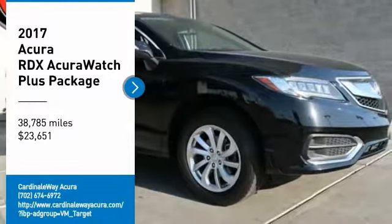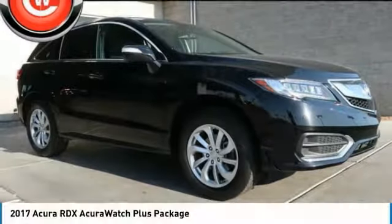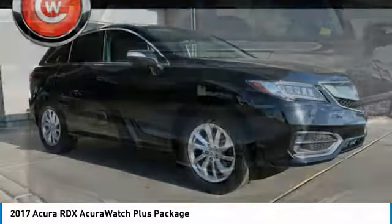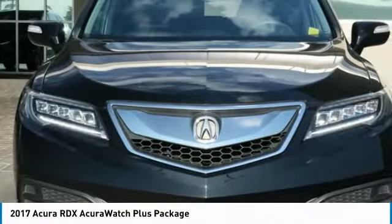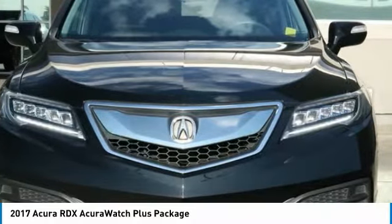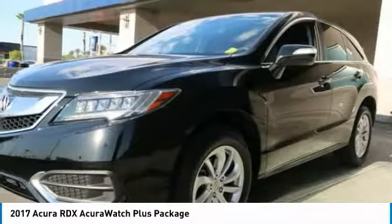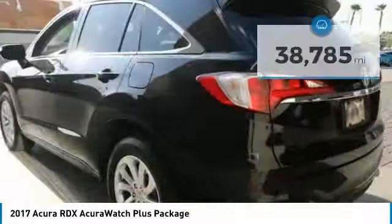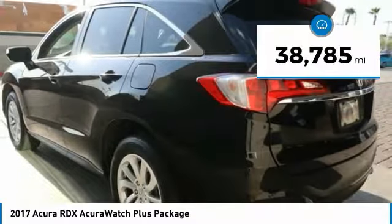We are pleased to show you the 2017 RDX. Viewed as Acura's answer to BMW's sporty X3, the RDX offers stylish interior, plenty of sport, and a nice amount of utility, and is priced below $25,000. This vehicle has less than 40,000 miles.